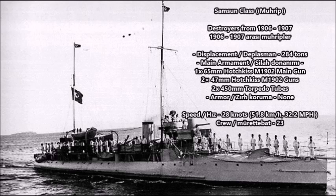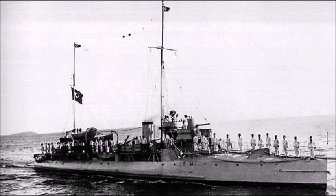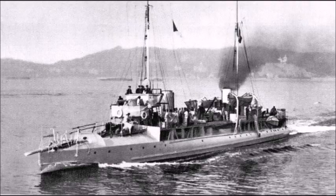Now, the first class of purpose-built destroyers to serve in the Ottoman Navy were the Samsun class of destroyers, also constructed in France between the years of 1906 and 1907. And these were constructed by the Garadi Company based in France between 1906 and delivered to the Ottoman Navy in 1907. The class consisted of four vessels, the Samsun herself, the Yar Hisar, the Tasaz, and the Basra. These vessels being delivered to the Ottoman Navy again in 1907.